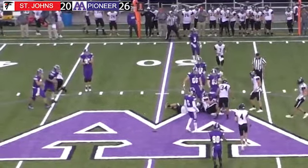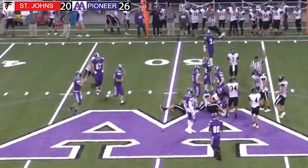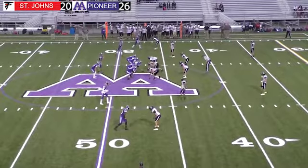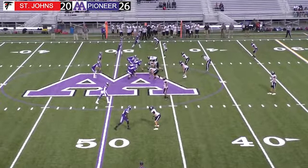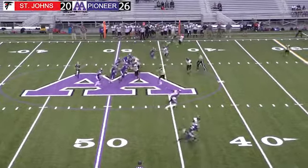Clock is running. Pioneer has 2 timeouts. Clock counting down. 1 minute, 15 seconds left. Shotgun formation for Easthope. Rogers to his right. 2 receivers to the left, 2 receivers to the right. Easthope rolls to his right, looking downfield.